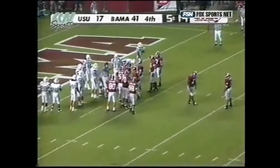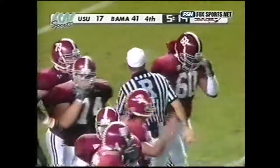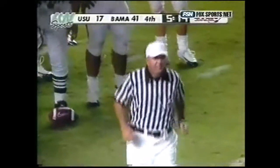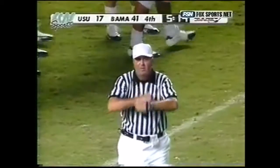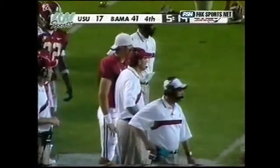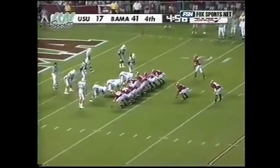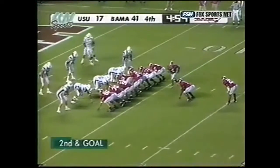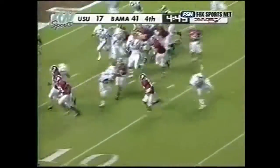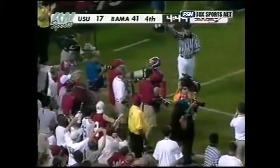Flags come in before the snap. Dead ball, false start, number 51, offense. Penalty's 5 yards from the previous spot, repeat, second down. 17-15, Troy going on the road and getting a huge win for the Sun Belt Conference. Here's Hudson racing into the end zone for the touchdown.